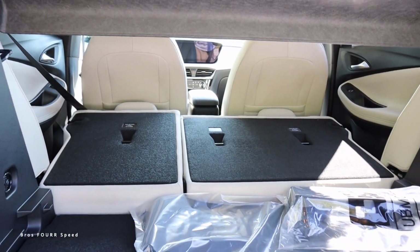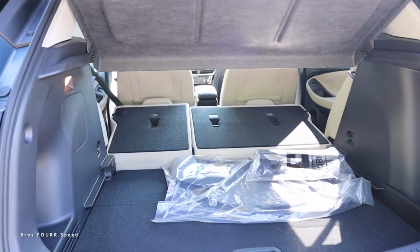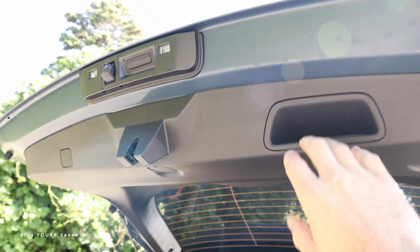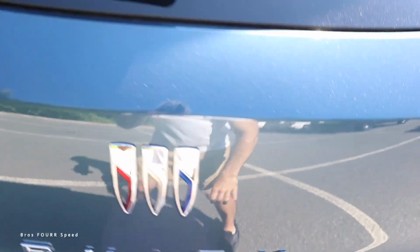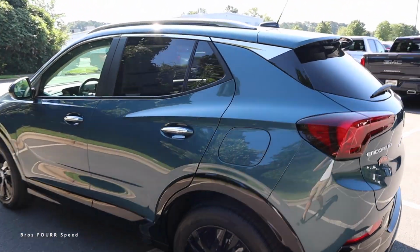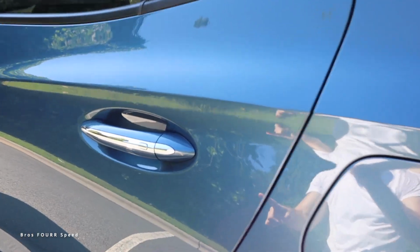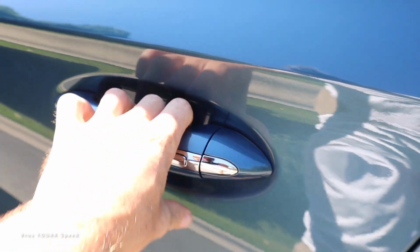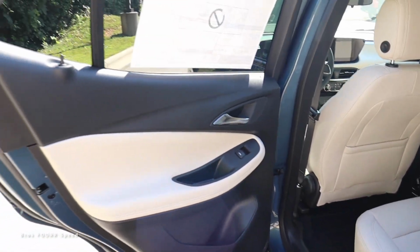This cover is removable and the back seats do fold down. So if you need a little bit more interior space, you do get that option, which is nice, especially for the size. And then up top, one grab handle on that passenger side, and that is easy to close. Now as we work our way to the interior, surprisingly, there is a button to lock the back doors, which is nice, along with the chrome giving it that two-tone design.